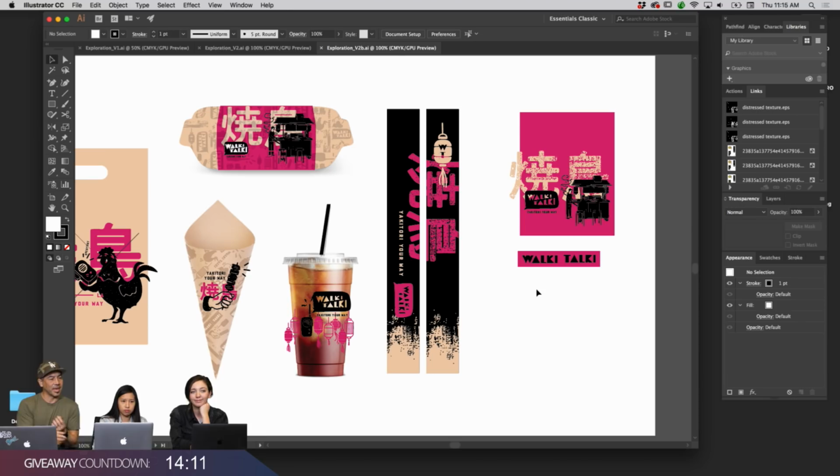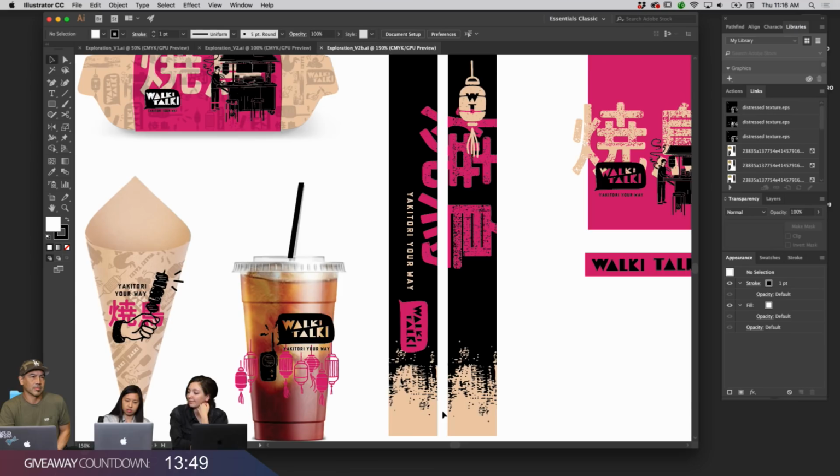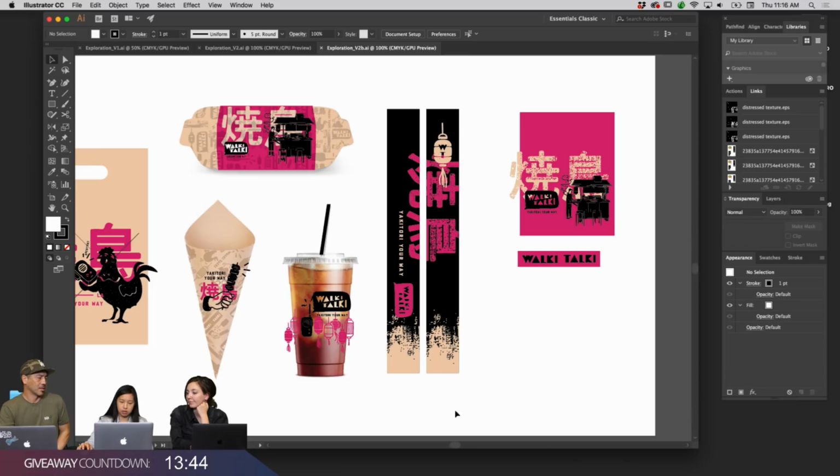And so how do we do that? It has a little bit of quirkiness, uniqueness and fun, but also some heritage, the root of where yakitori came from as well as their family heritage. Then we started doing chopsticks, and maybe they have some rice bowls. Earlier from our mood board, we had that texture that represented the charcoal. And this one has the WT.